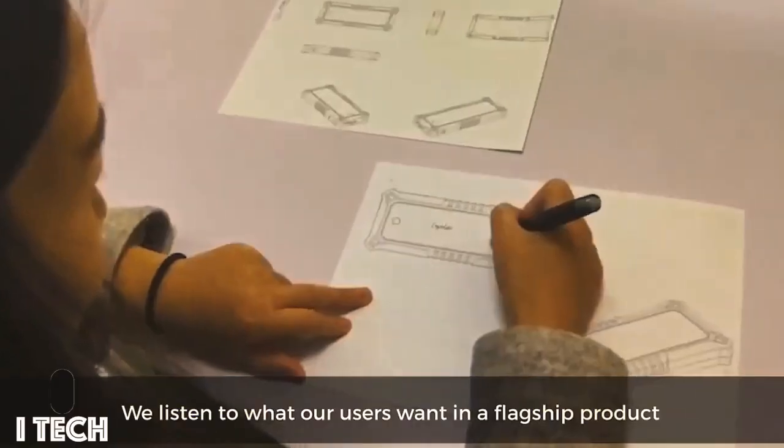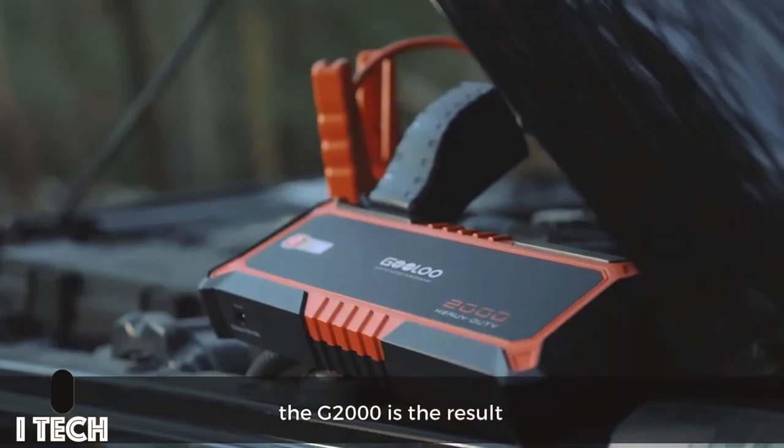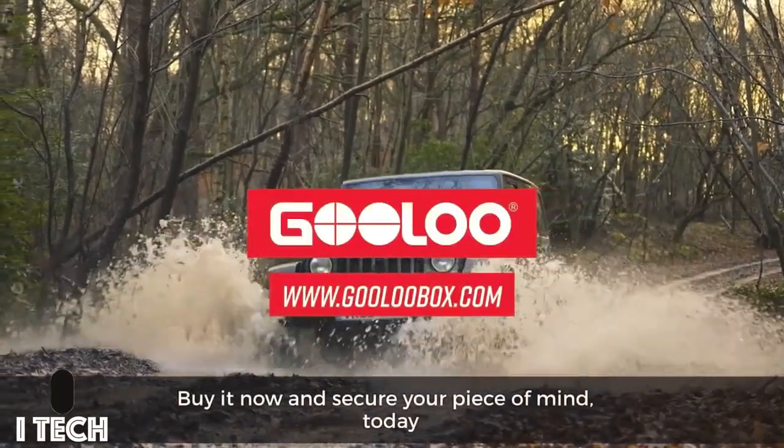We listened to what our users wanted, a flagship product, and after thousands of hours of research, the G2000 is the result. Don't wait until you need the G2000. Buy it now and secure your peace of mind today.